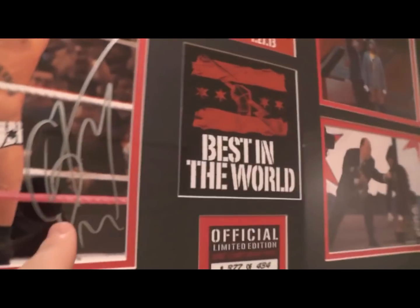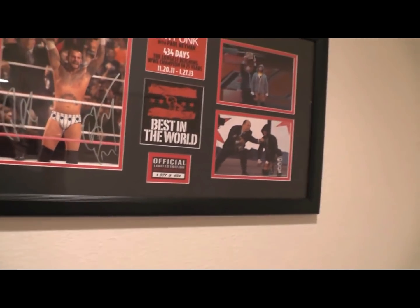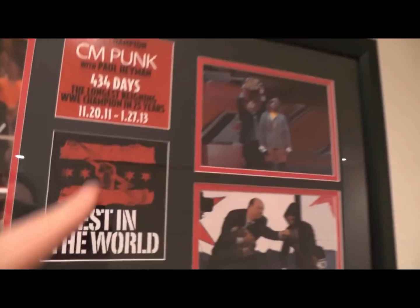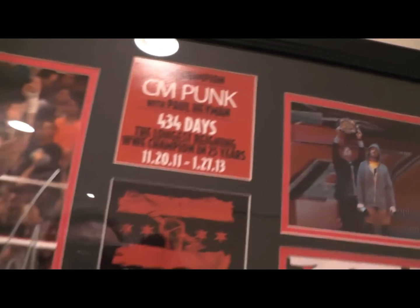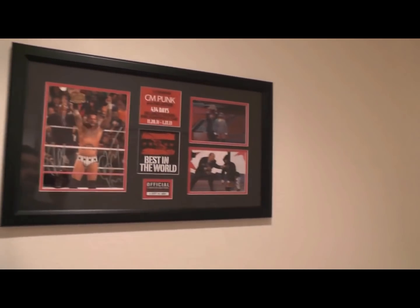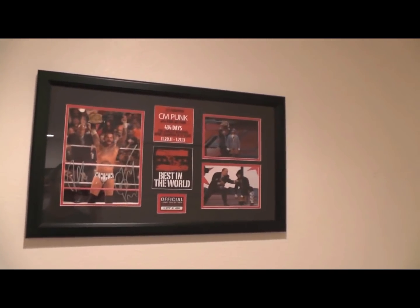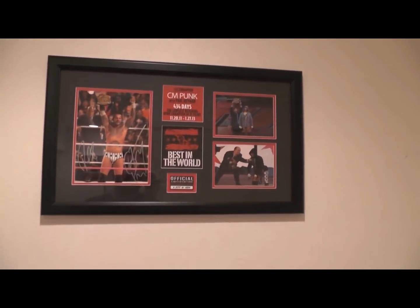From what I understand, this plaque is worth a lot of money because it's got both the signatures of CM Punk and Paul Heyman, plus this layout. And of course, CM Punk left the company shortly after. It was 2014, I believe, when he was so disgruntled with what they were doing with him that he left the company completely. So I'm pretty sure this is worth a good amount of money. I haven't looked it up on the internet, but at least I heard it was. So now let's go through the entire.